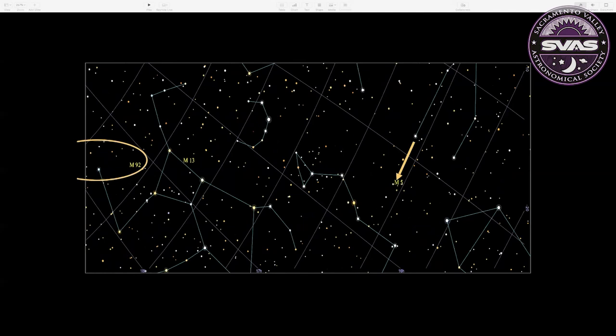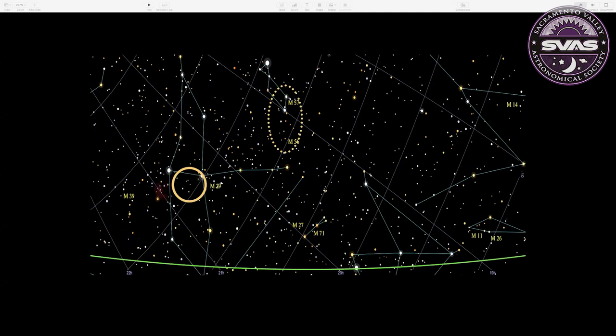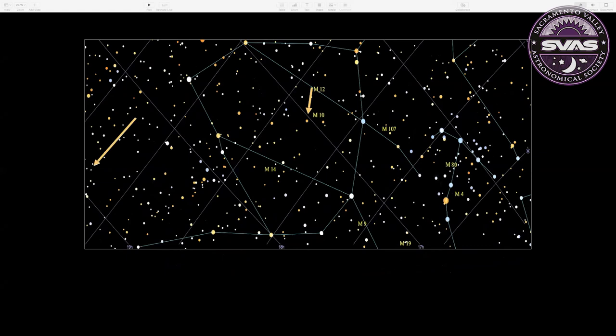Now we go for some globular clusters, and these are fairly bright: M5, M13, M92, and these will be in your eastern sky. M57, we learned about that earlier tonight, M56, M29 and M39, M27, and M71. So we're kind of in the northeastern sky at this point. We have these globular clusters here, M12, 10, and 14. You can go in almost any order, but this is the order that I find works best for me.